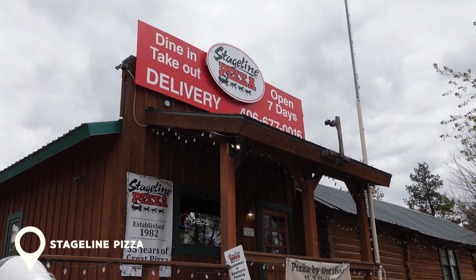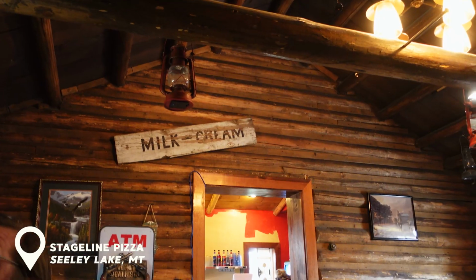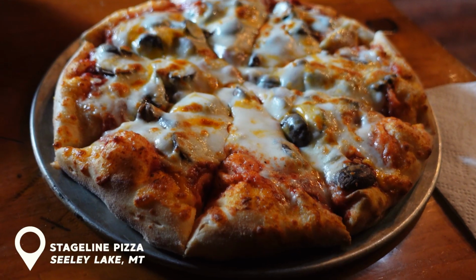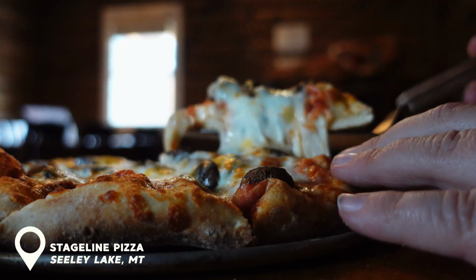For lunch, we stopped in at Stageline Pizza in Seeley Lake, Montana. Stageline has multiple locations all over Western Montana, and the pizza is so good. We were absolutely stuffed when we left.